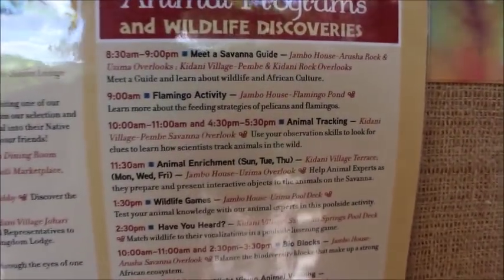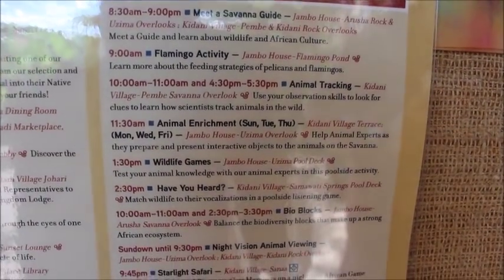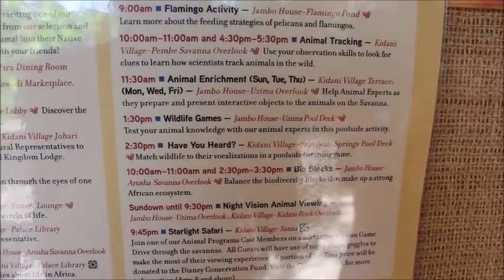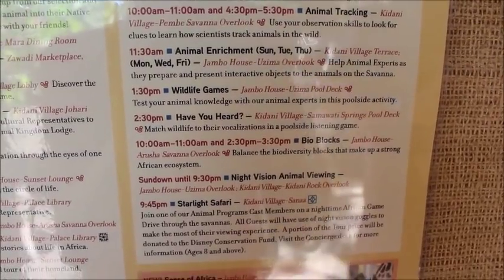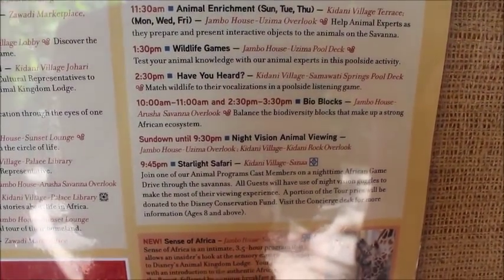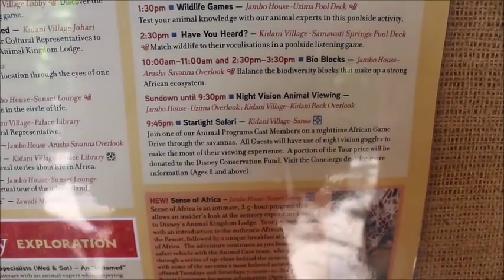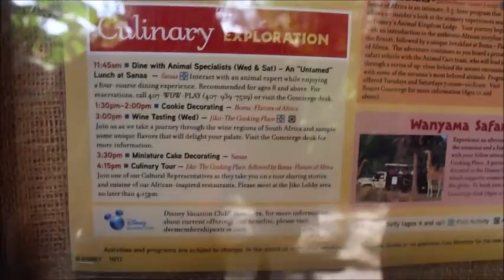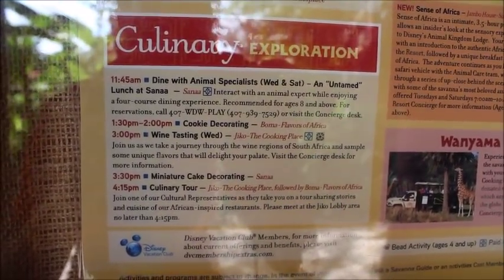And then they also have different animal programs where you can meet a savannah guide. There's a flamingo activity, animal tracking, animal enrichment. It only looks like it's held Sunday, Tuesday, Thursday at Kidani Village and Monday, Wednesday, Friday here at Jumbo House. Wildlife games, have you heard, bioblocks, the night vision, and starlight safari. And I know that for these you can actually get little beads and build a little charm, I guess bracelet for lack of a better term. It's more like a keychain.